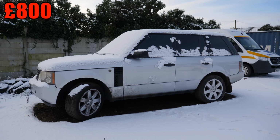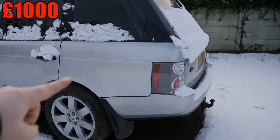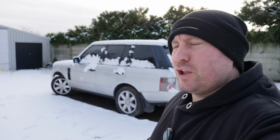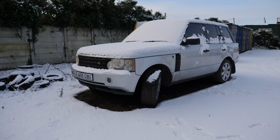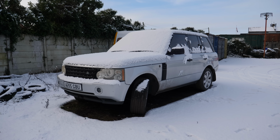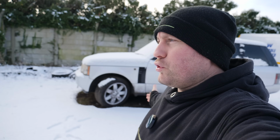So on top of £800 for the car, £90 for the suspension strut, £130 for the 2 rear quarter panels, and £1,000 to chop the old ones out, weld the new ones in, and paint everything, this 4.4 litre V8 Range Rover stands me at just a smidge over £2,000. But it actually owes me more than that, because I had to hire the trailer, which was £70, plus the straps, which were £10. So that's another 80 quid on top of the £2,020. So that is a grand total of £2,100. But it now runs and drives mint.